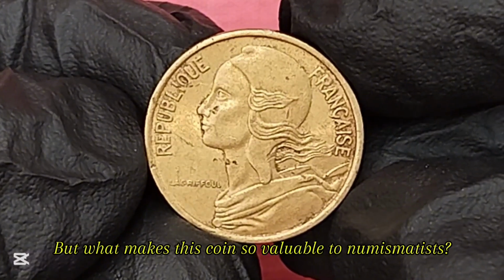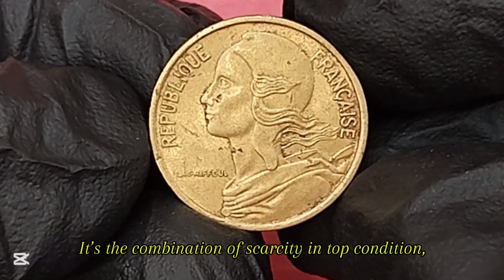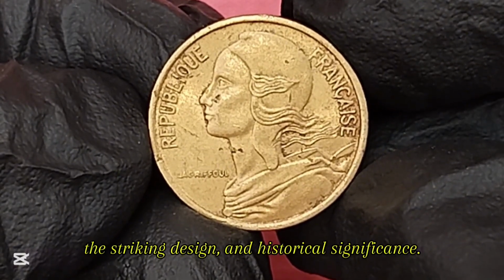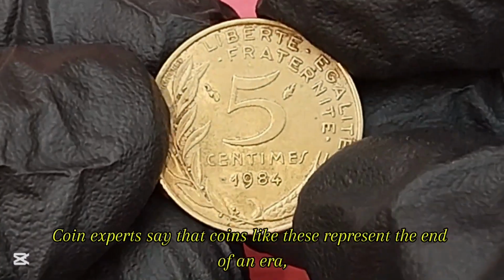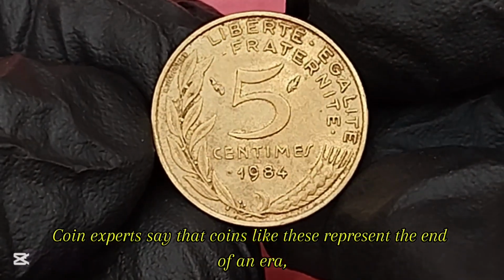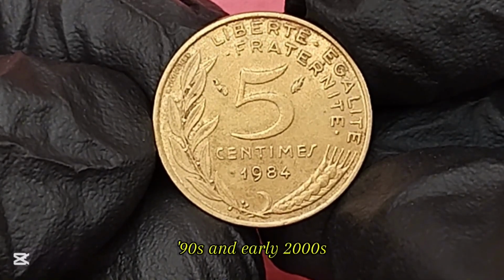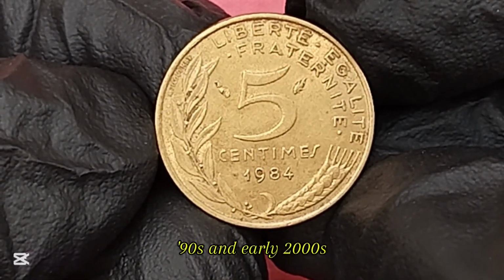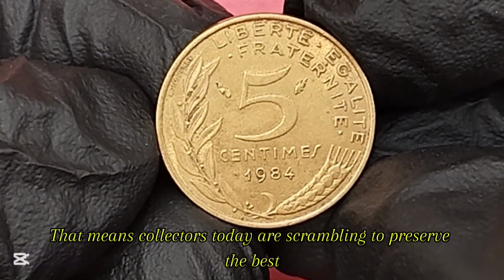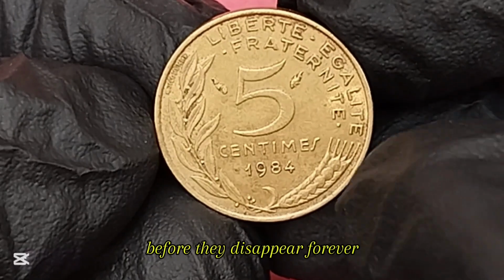But what makes this coin so valuable to numismatists? It's the combination of scarcity in top condition, the striking design, and historical significance. Coin experts say that coins like these represent the end of an era, just before the euro arrived in the late 90s and early 2000s. That means collectors today are scrambling to preserve the best examples of coins like this one, before they disappear forever.